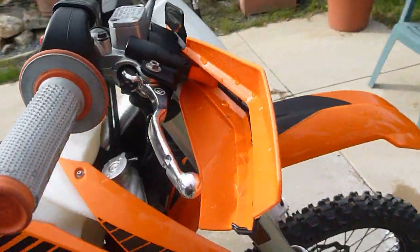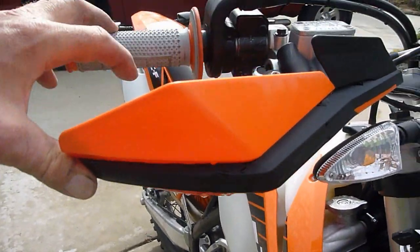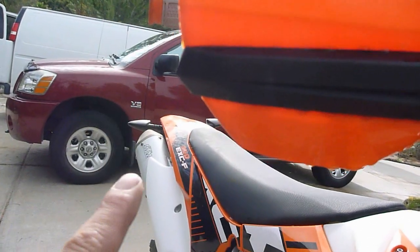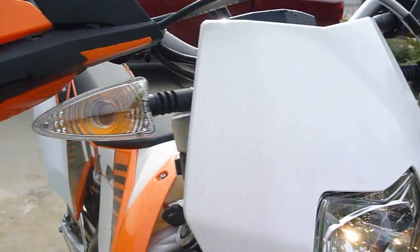Got the new style KTM flag handguards. I like them for their durability. The things are really strong. They bolt up real nice. They're just, in my opinion, a little short. I mean, there's not really a need. This thing should be a nice square piece out here like the old flags. You still catch your hands on quite a few things.